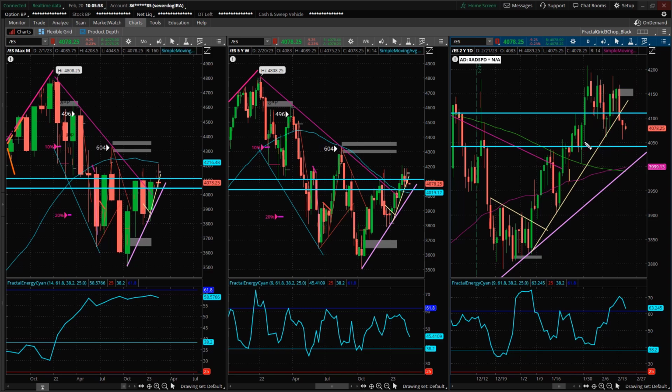Now, on the other side, if we start to see 4050 on the ES broken to the downside, this is going to be a continuation of this short downtrend, this polarity change to the downside. So 4050 is going to be the key to go underneath Friday's low. And then here is absolutely the key, this longer term trend line, which you can see here on the weekly chart. That's got to hold for the bulls to have any shot.